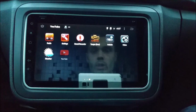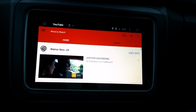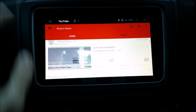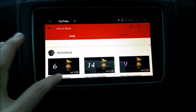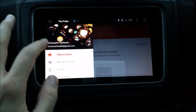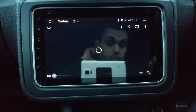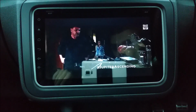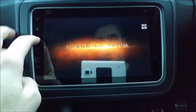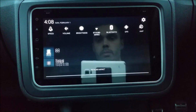YouTube works particularly well on there. Just give you a quick glimpse of that. It loads up pretty well. It works well from the Wi-Fi connection. It's fast enough. Adverts, as per. But yeah, you can see it works well. It works fine. It does as it should. That will work in the background. Close that down.